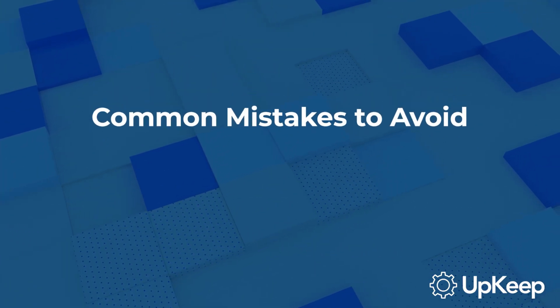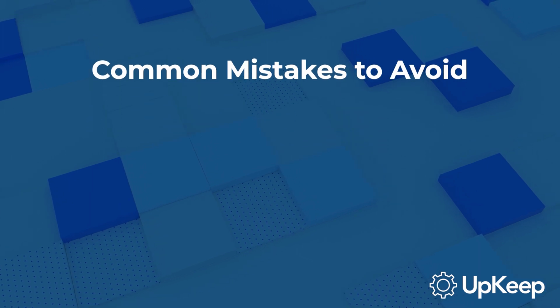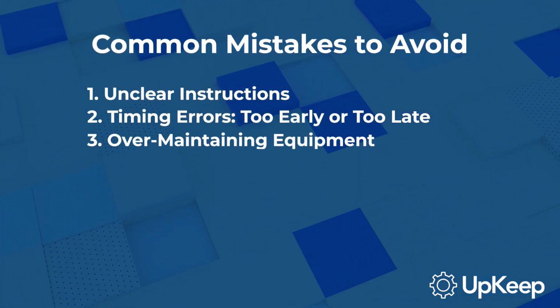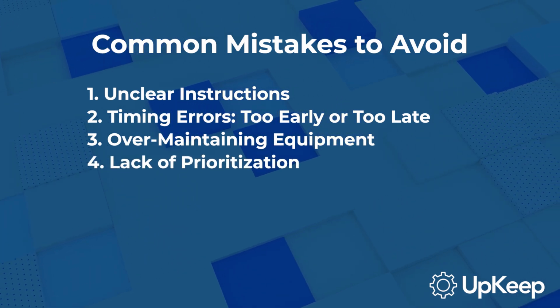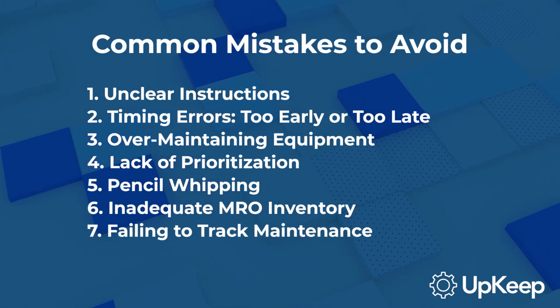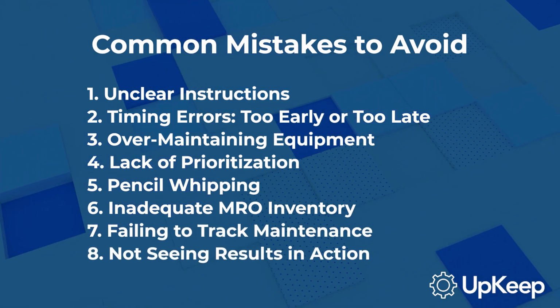But even with these tips, there are common mistakes to avoid. These include unclear instructions, completing tasks too early or too late, over-maintaining equipment, lack of prioritization, pencil whipping, inadequate MRO inventory, failing to track preventative maintenance, and not seeing the results in action.